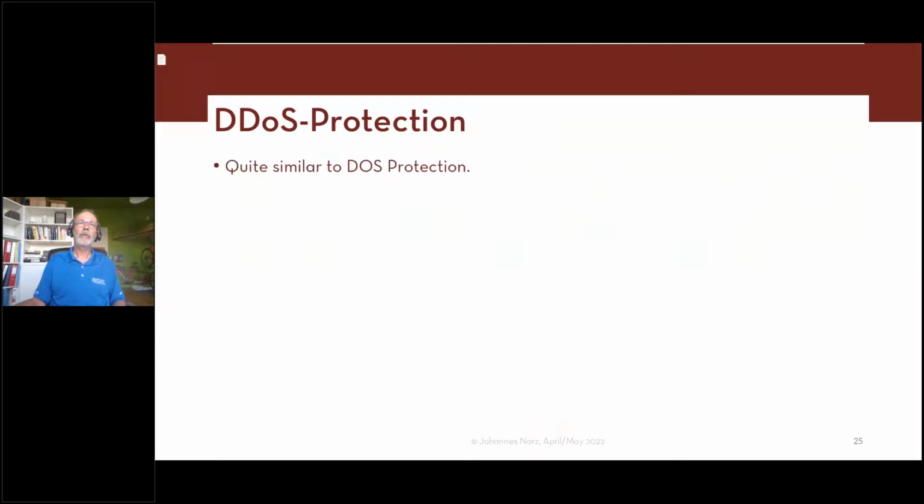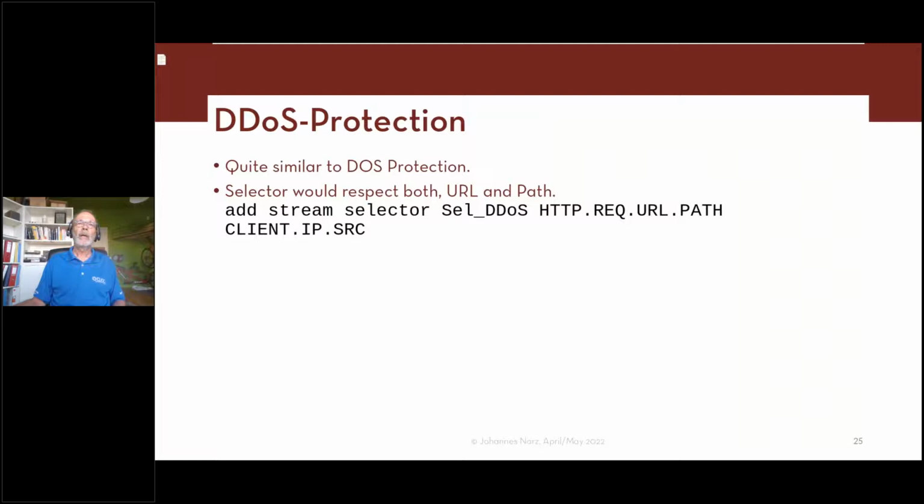So it's quite similar to the DoS protection. We have to create a stream selector because there's no built-in one. So I call this one sel DoS. And it contains two counters, HTTP request URL path. So this is just a path, no query string behind. And client IP source. So it is the URLs and the IP addresses. So there's a two-column table.